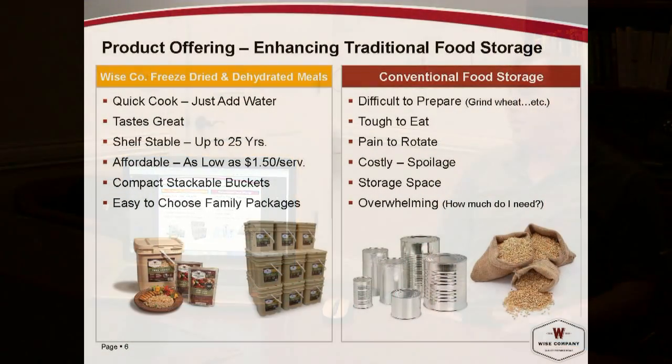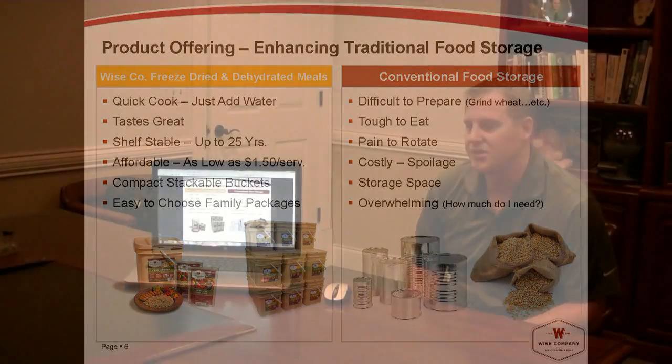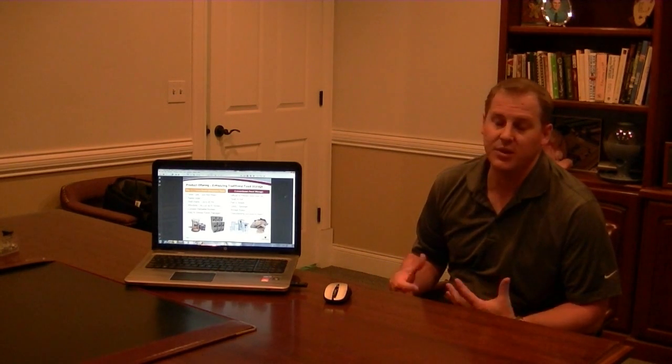So a couple of our different product offerings there, or reasons. Conventional food storage, you can see on this slide here on the left. It can be difficult to prepare, tough to eat, a pain to rotate, costly, especially if there's any spoilage. Many people nowadays just don't even know where to start in order to have a traditional food storage. They don't know how much wheat they need, they don't know how much rice they need, beans, what type of wet pack items I need, and storage space. It can be quite overwhelming.